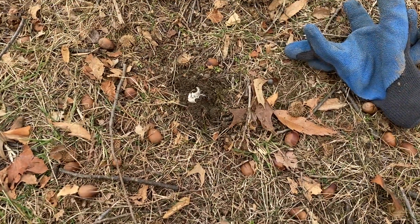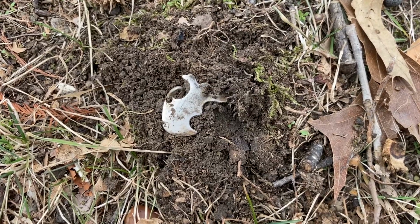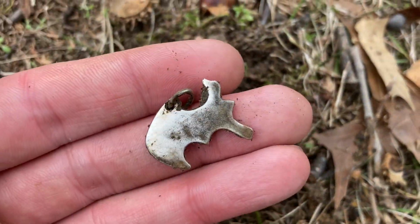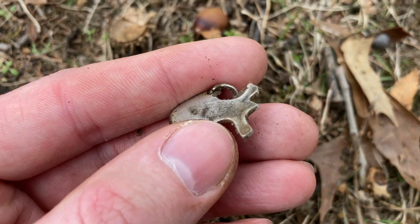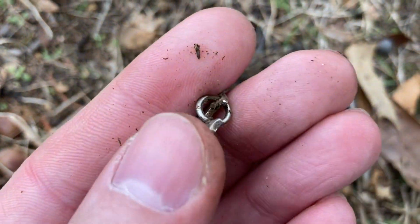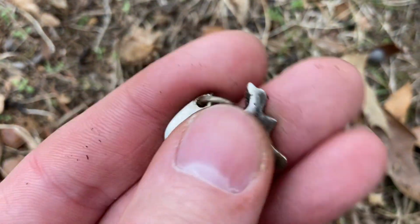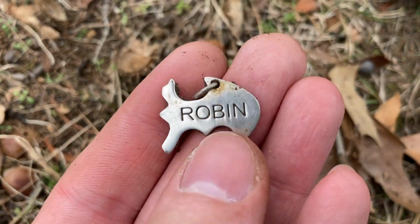I just got myself kind of an interesting find right here. It was ringing up as a 71 and less than an inch down. I just popped that out and I said, well, that's kind of weird looking. It's a little charm or something like that. It almost looks like the bat symbol, like for Batman. And this side says Robin, so that's kind of cool. Don't believe it's silver. I could be wrong about that, but I think it could be plated. It's probably just brass, but still kind of a cool little find. Never found anything like that, so we'll take it.